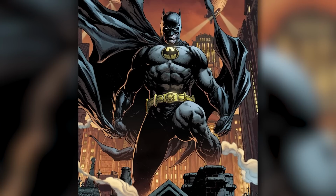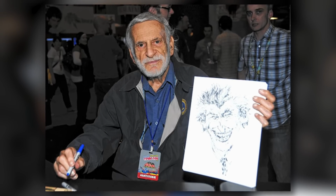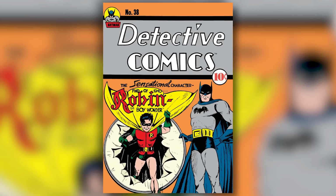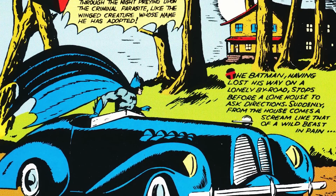Anyway, Bob Kane and Bill Finger aren't the only two men responsible for shaping Batman into what he is today, because artist Jerry Robinson was also working closely with them from the beginning. So much so, he's best known for co-creating Robin and the Joker alongside them. In any case, with Robinson's help with Batman, in the early 1940s, the Batmobile would take a huge leap forward.